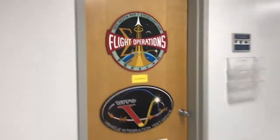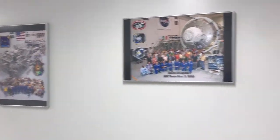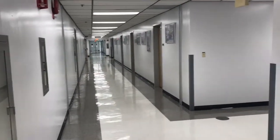Oh, the second show. It's kind of cool. So it's nothing too special. This is the space station processing facility. And yeah, it's just what it looks like in most all the buildings. Got some nice little pictures up around of all the different shuttle programs and rocket programs that a lot of these people have worked on. So everywhere you go is a lot of history to see.